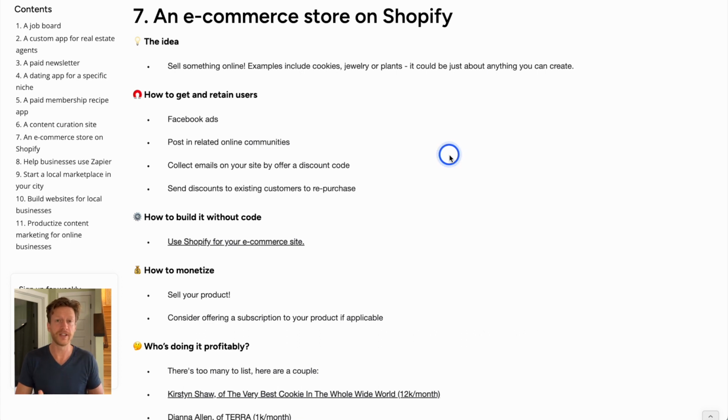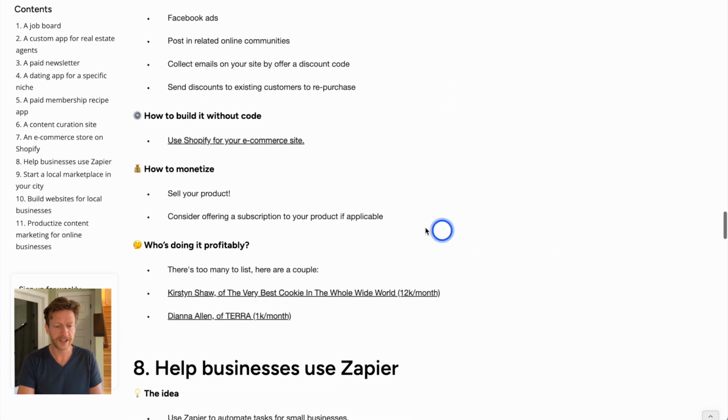A great way to do this is when somebody lands on your website to offer a discount code if they enter their email. I'm sure you've seen this before, and then you can send them emails and follow-up emails working through that. Now, in terms of how to monetize, you can do two things. Obviously, sell your product, but also consider offering a subscription to your product if applicable.